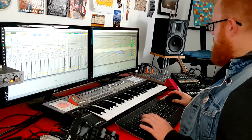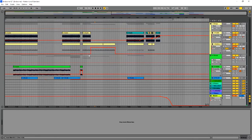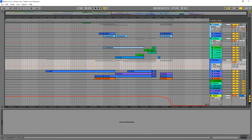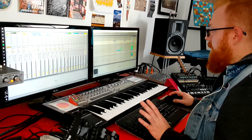So over here, this is where things start to break down and change, and the track takes on a different vibe. So this whole bridging section is constructed out of TS-12 patches and Zebra 2 patches, basically. UHE Zebra 2, one of my favorite software synths. I've had it for a really long time.